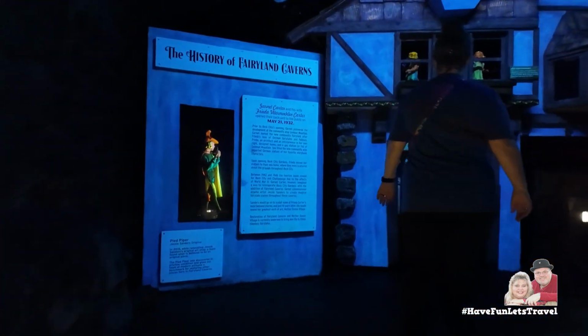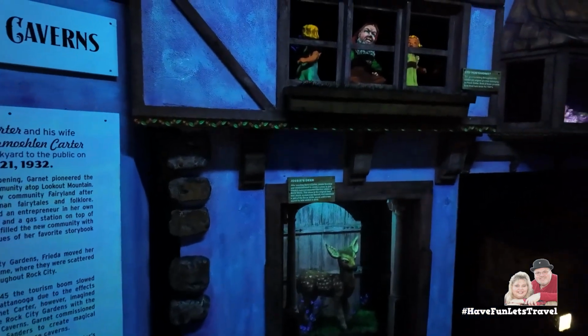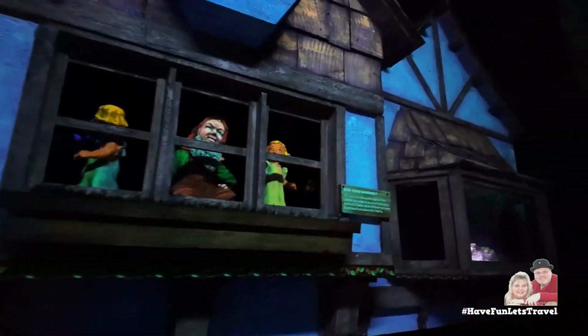Now, when you get here, be sure to take a minute or two and read the history about Fairyland Caverns. It's very interesting to say the least.